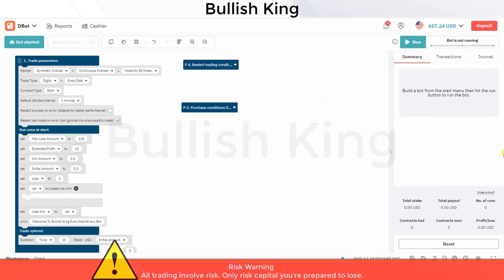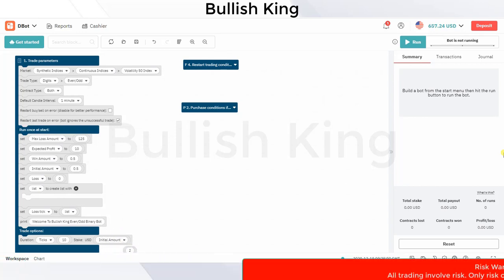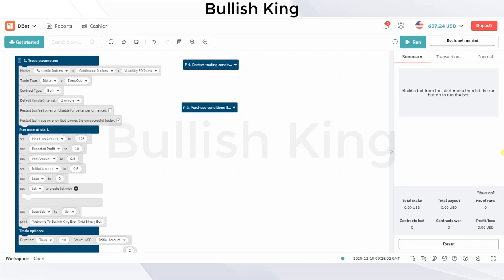Today I'm going to share a bullish king even odd binary free bot. This even odd binary bot works well on Volatility 50 Index. In this bot, we lose trades more, but only 2 or 3 winning trades are enough to gain maximum profit.